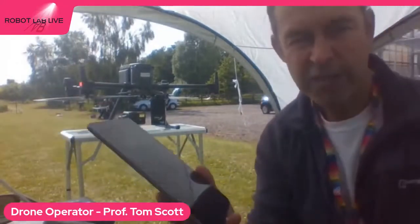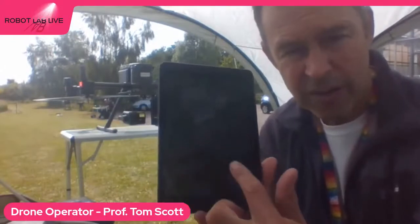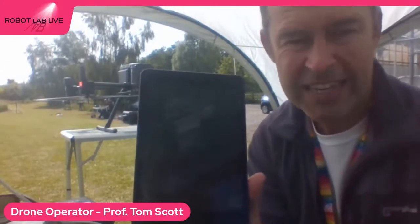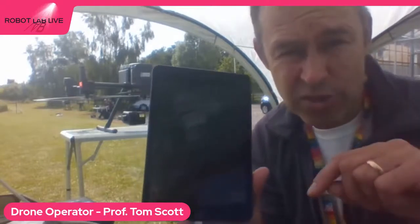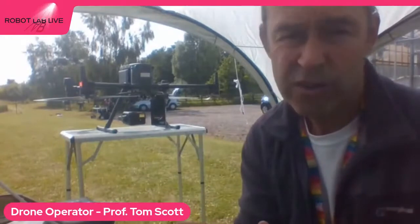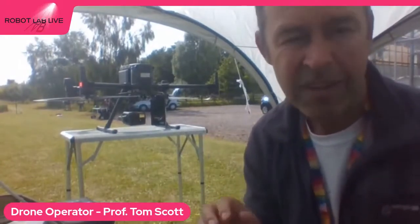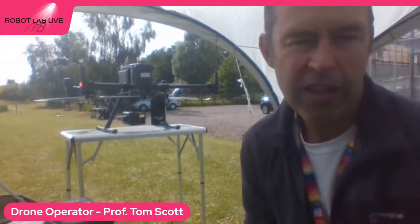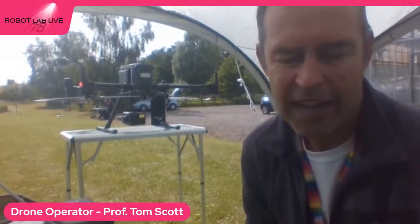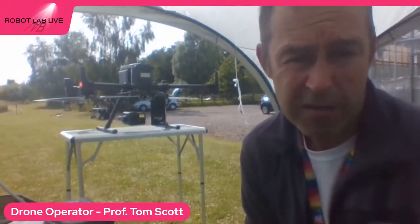And as the drone flies around, we form a snail trail across the map, of which Peter's got videos that maybe we'll show later, so that we can understand as the drone is traveling what the radiation levels are. And of course, if we fly the drone in a pattern, so a grid, then we can cover quite a large area effectively in terms of searching for radiation. And that has applications in nuclear site monitoring.